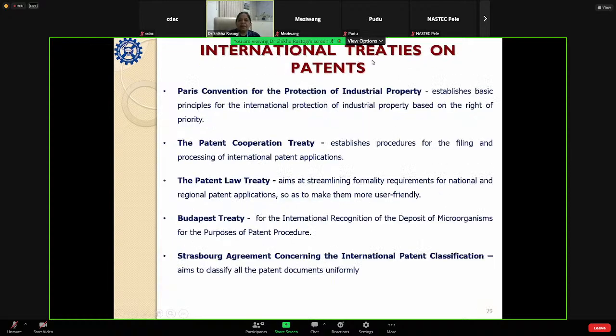So the international treaties on patents, the major ones, are the Paris Convention for the Protection of Industrial Property, the Patent Cooperation Treaty, the Patent Law Treaty, the Budapest Treaty, and the Strasbourg Agreement. These five treaties particularly pertain to patents. The Budapest Treaty is very important. It's for the recognition of the deposit of microorganisms for patent purposes.